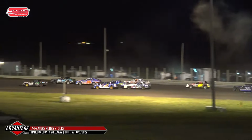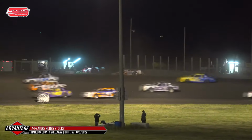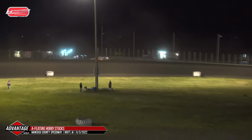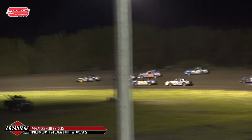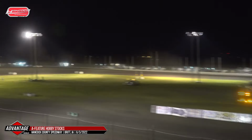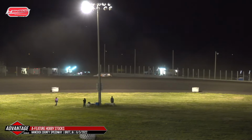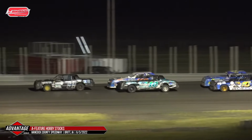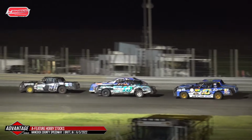Oh, almost tried to fit 3 and 4 wide. Car off the track will stay on his wheels. The 99X of Josh Seidels. Caution flag will fly. So coming back to green off turn number 4, this time by Chris Krug, your race leader.